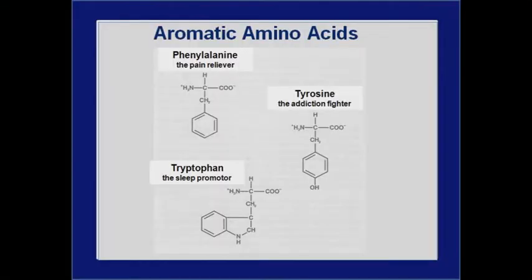So I think this is nearly our last, or towards our last group of the 20 amino acids: phenylalanine, tryptophan, and tyrosine. I talked about tyrosine going on to make dopamine and noradrenaline, tryptophan going on to make serotonin, and phenylalanine goes on to make tyrosine. Each one of these amino acids has a key word, and for phenylalanine the key word is pain reliever. It helps, as we'll see, to produce endorphins.